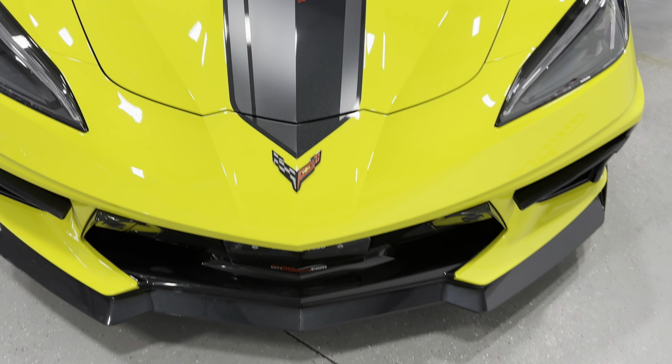Welcome to MonroeMotors.com. Here we have a 2020 Corvette C8 Coupe 3LT with Z51. This one is painted in Accelerate Yellow with Jet Black interior. Let's start at the rear of the vehicle.